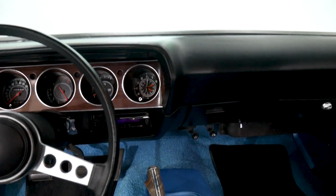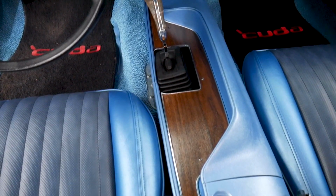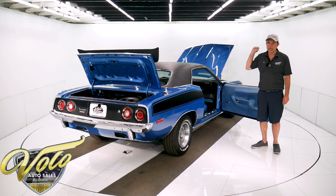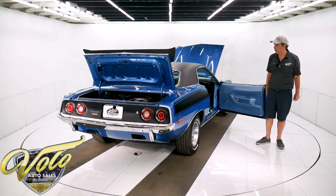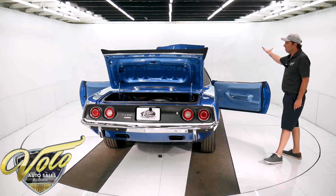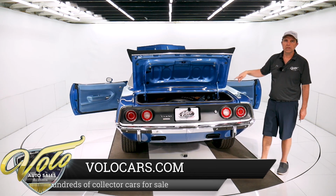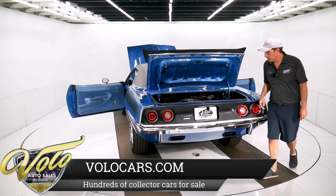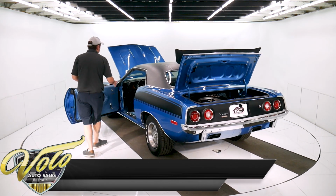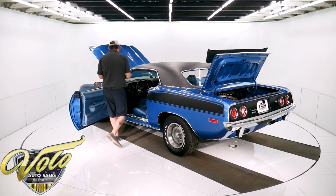It's got seat belts front and back, pistol grip 4-speed. Underneath the car, looks like it's all clean original metal that they painted blue. I don't see patches or anything. Really nice underneath the car. Looking up at the motor, it's still clean. The trans, the 4-speed's still clean. It's a 323 Sure Grip in the back. Like I said earlier, disc brakes up front. Rally gauges, modern stereo. Let me fire it up for you.